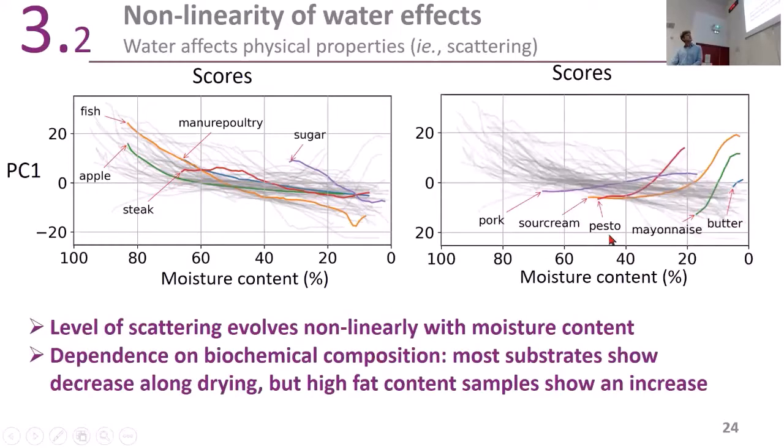The second learning was that we also have a nonlinearity due to the fact that we have substrates which have opposite evolutions, which are mostly high-fat-content substrates, like pork, sour cream, mayonnaise, butter. All those samples actually showed an increased absorption during drying.